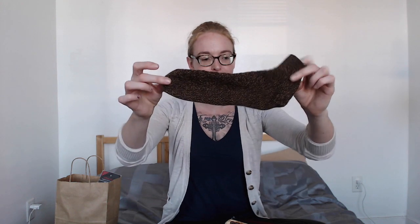Now for works in progress, I have a half object to show, and then I have a couple of not quite halfway done objects. These are a pair of socks that I started Wednesday night, but I worked on them mostly over the weekend. These were kind of my travel knitting. And so I have one of them done. This is a sock for Wesley.